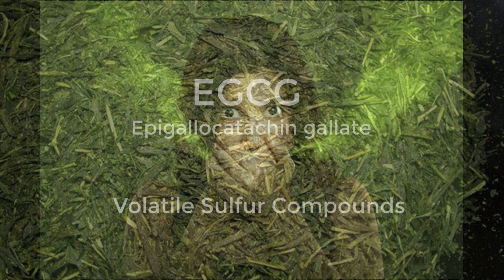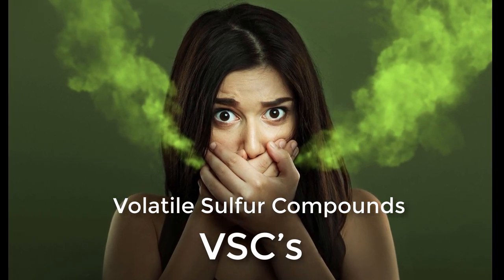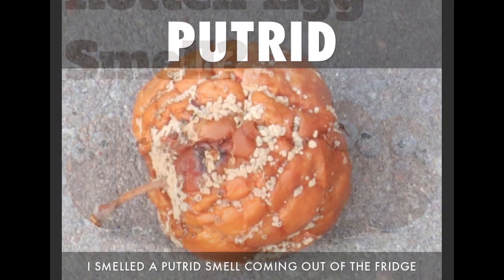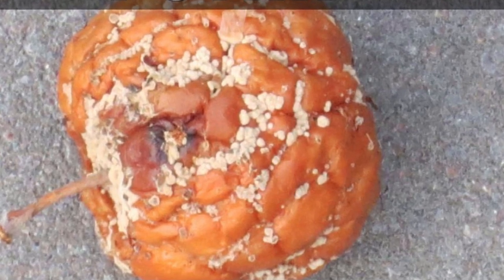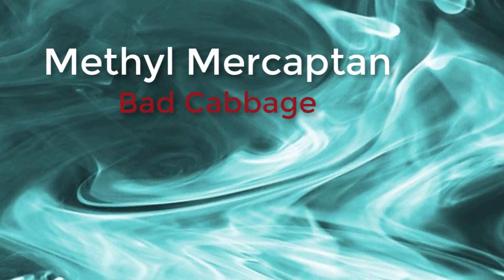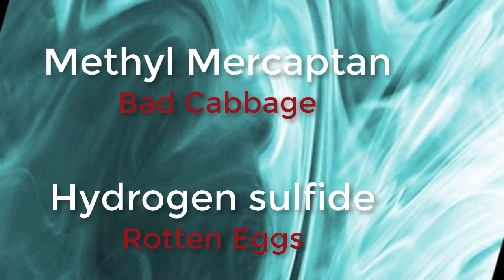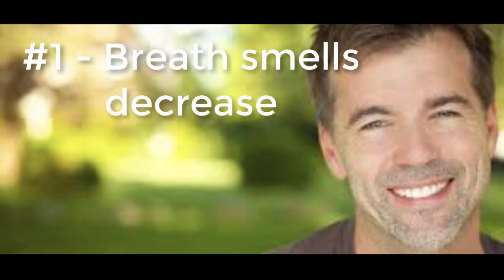It does this by reducing the volatile sulfur compounds, or VSCs, that are made by bacteria in the mouth and stomach and then foul the breath. Most people that have bad breath complain of a rotten egg type smell caused by bacteria that break down sulfur. Others have a more putrid smell. Both kinds of breath are from VSCs, the compounds that green tea can prevent or at least reduce. Two particular kinds of VSCs, one called methylmercaptan that smells like bad cabbage, and hydrogen sulfide that smells more like rotten eggs, are directly controlled by EGCG in green tea through a chemical reaction. So that's the first good news, direct decrease in the smell of bad breath.